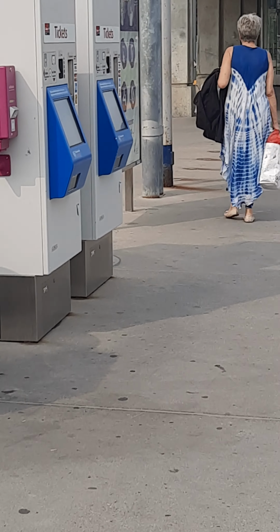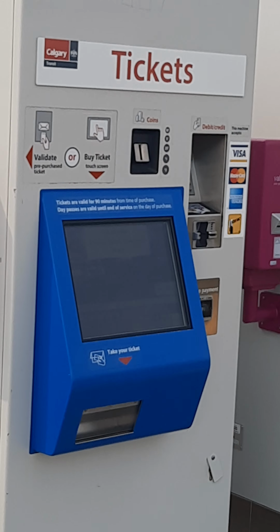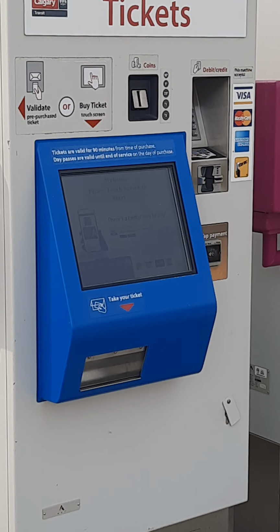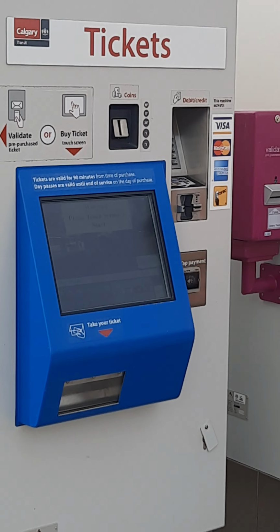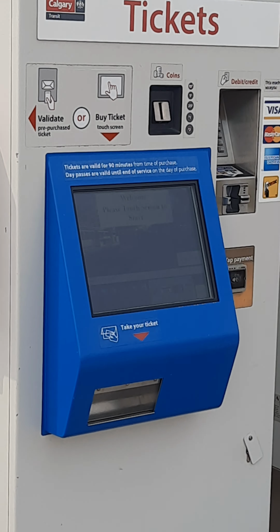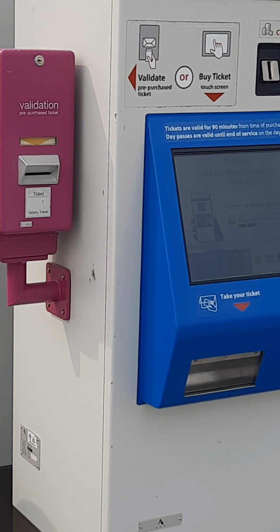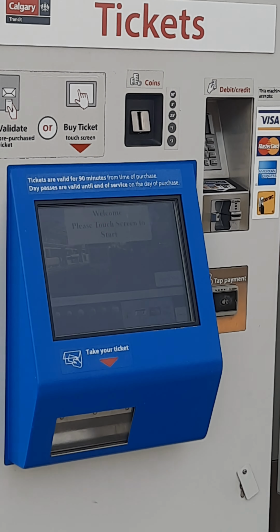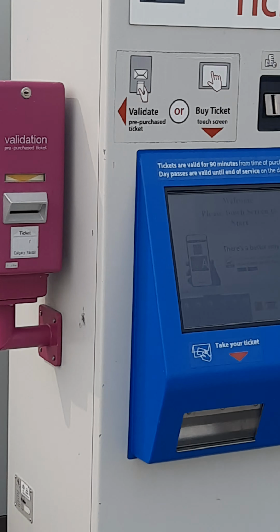So here are the booths to buy the tickets, as you can see, and you can pay in Visa, MasterCard, and that's where you can buy your ticket if it's just a single journey or even for the whole day. Okay, there is a train coming here shortly, so I'll show you that. If you are buying the booklets that I mentioned, you have to validate those tickets in the booklet, and this is where the validation machine is.